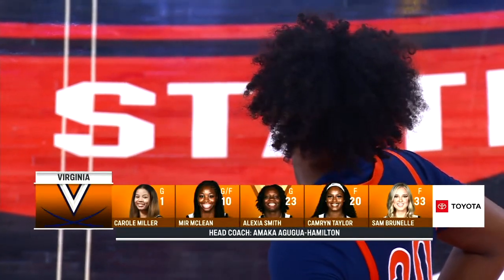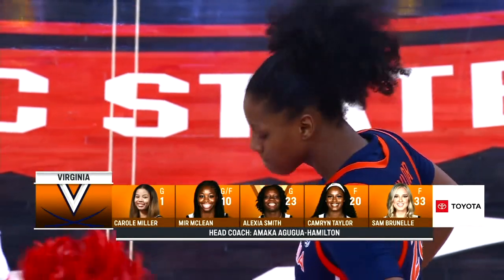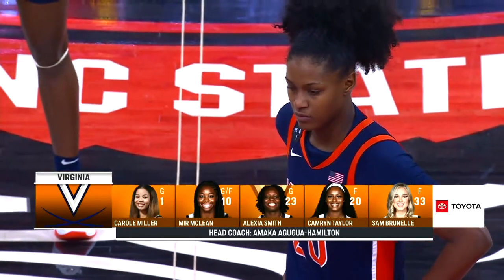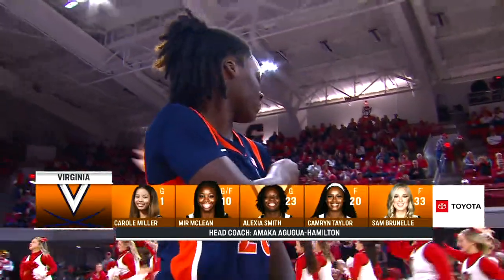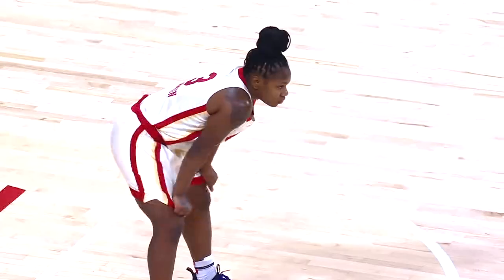McLean's on the floor. Good things happen for Virginia. Look at the Toyota starting lineups presented by your local Toyota dealers. It's the 6th different starting lineup of the season. Carol Miller is back in the starting 5 for Coach Mox today.